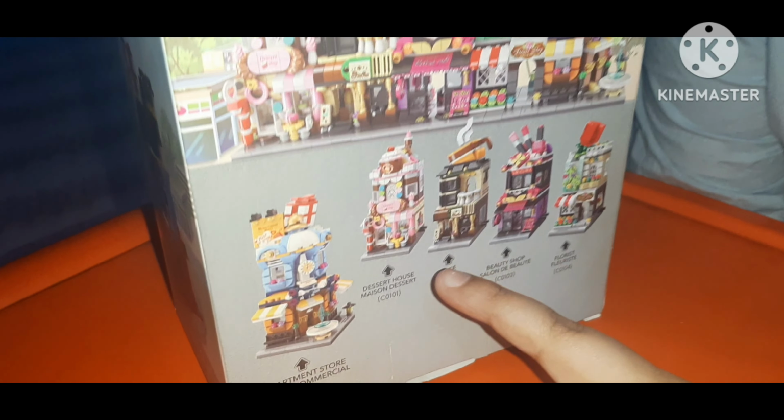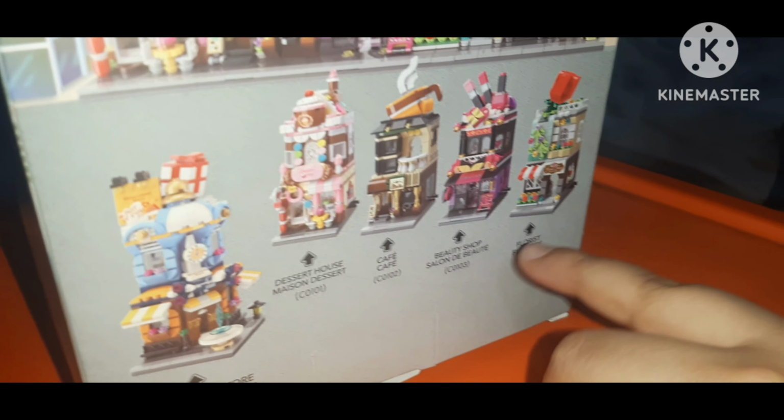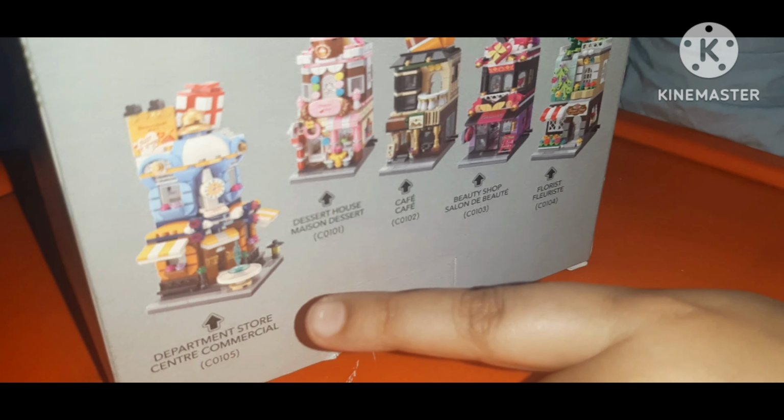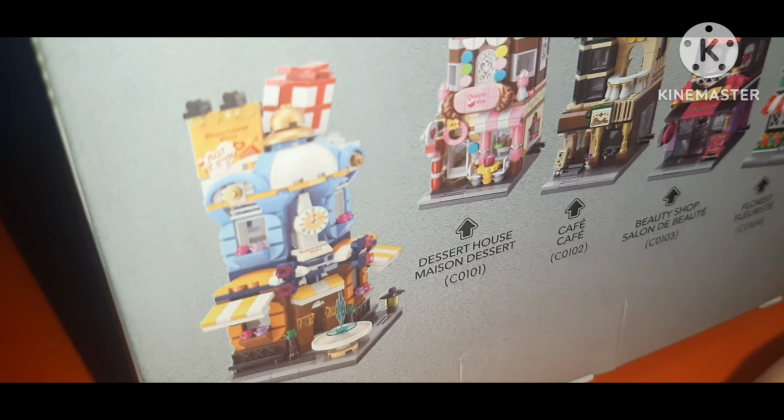shop, a cafe, a beauty salon which is the worst of them all, and a florist, and there's a department store which we bought. We bought the department store. So let's now unbox it.